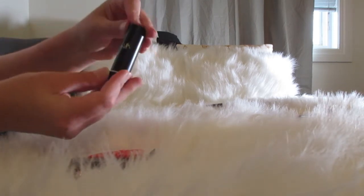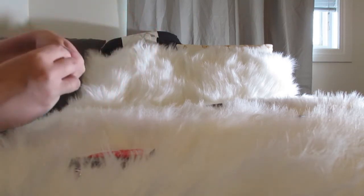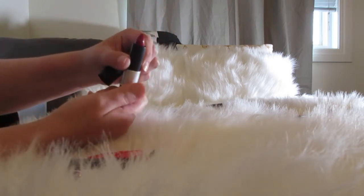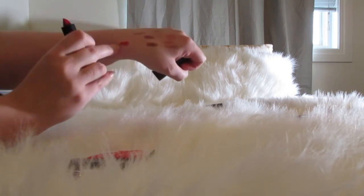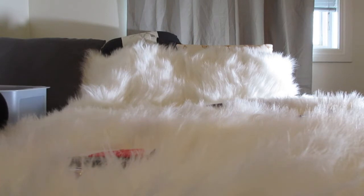Next, I have this Makeup Forever Icona Lipstick Artist Rouge Matte, and it's like in a metal tube. I got this at Winners, shockingly, and it's a pretty red. It's almost like a brick red. I do like it. I'm going to keep it. I haven't really worn it, so I need to try it out more. It's super pretty.